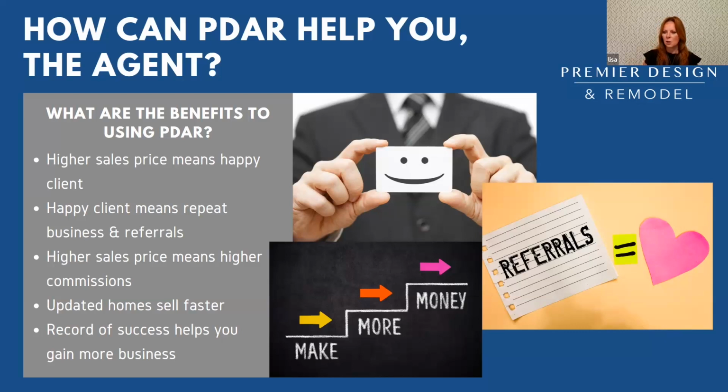And when I say updated homes sell faster, the mentality of a buyer, as you know, even with the whole HGTV surge that has happened over the past decade with Fixer Upper and all of that stuff, 99% of your buyers do not want a fixer upper. They don't want a project. They don't even want to paint. They want a move-in ready house.